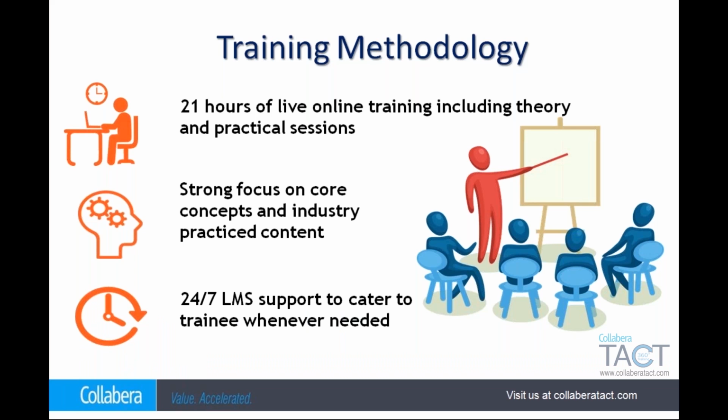So let's have a look at the training methodology of Collaborative. 21 hours of live online training including theory and practical sessions. For the training, you will be using the GoToTraining platform, that is the GTT platform. Now you can see a menu bar on your GoToTraining platform. You can see a mic button that is used to mute and unmute yourself. Then there is a screen button that is used to share your screen, in case you have any query.